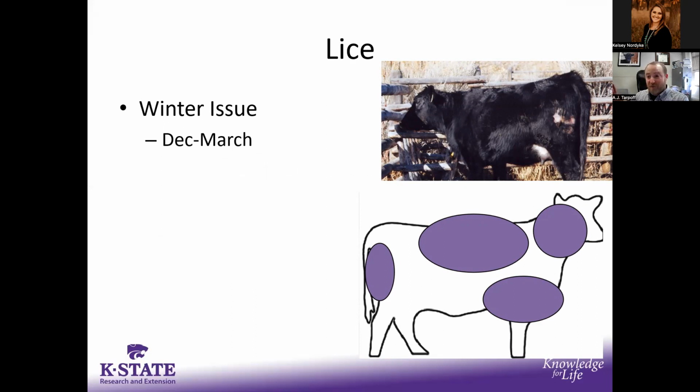I do want to point out, before anybody gets concerned about their animals having lice, lice are species specific. So cattle have their own lice. They don't impact people. So if your animals have lice, don't worry about getting it yourself. You're not going to carry that. So the cattle louse is just on cattle, so it can't impact people. Now, lice in cattle, it is a wintertime issue. Those lice populations really like to thrive when it's cool outside.